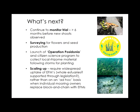Obviously, we'll continue to monitor this site and just see how it's going to track. Posidonia is a slow-growing species, and so we won't even expect to see new shoot growth probably for 6 to 12 months. So they're kind of sitting there, but they're surviving at the moment.